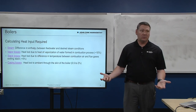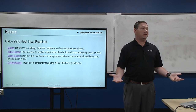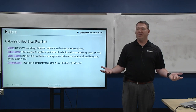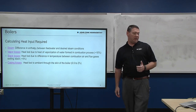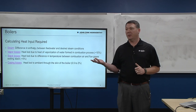Okay, how do we calculate what energy we need? So at the beginning, what do we say boilers are for? Creating steam, right? They've got to have an output, they want to generate steam. So we've got to look at what is the difference in enthalpy between our feed water, what's coming in, and what the steam conditions are.